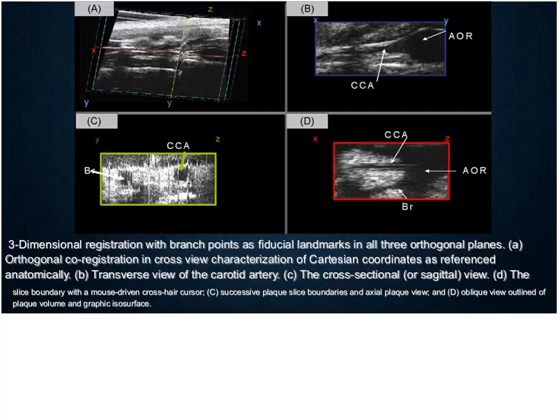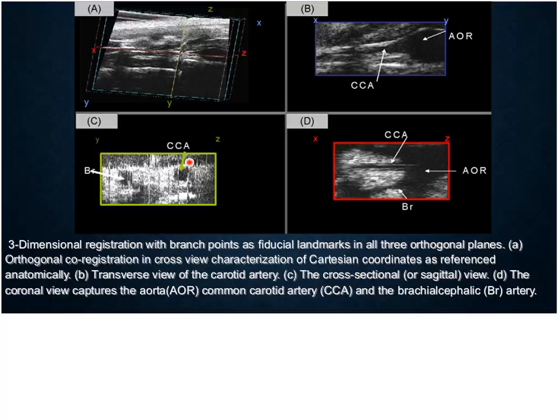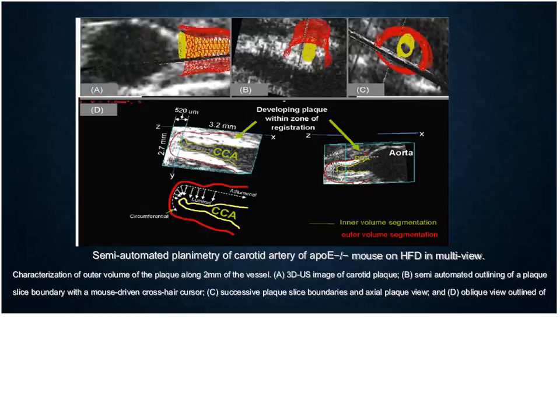So again, let's look at this image here, and I can show you that we took a reference frame and encircled this cross point, and then we advanced the voxel a little more, and then encircled the next cross point, and we continued to do that until we had an entire length quantified with an outer and inner measurement. And that takes about 45 minutes to do.